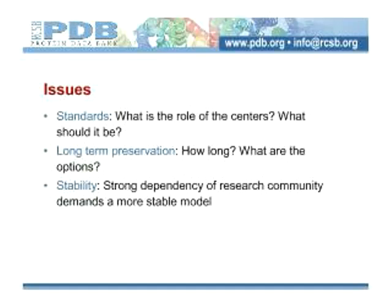Long-term preservation. How long? What are the options? Should we have these data forever? If you talk to some people, yes, but then which data should we have forever? We have all the papers from 1971 still in boxes, and we talked to Michael Lesk about what to do with this stuff, because it turns out to be a very difficult problem, what you keep and what you throw out.